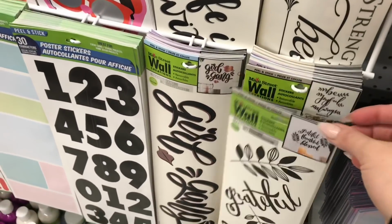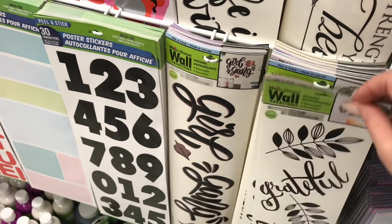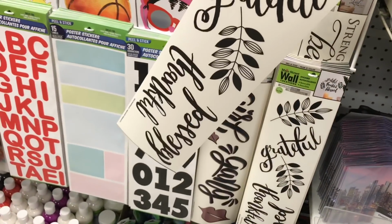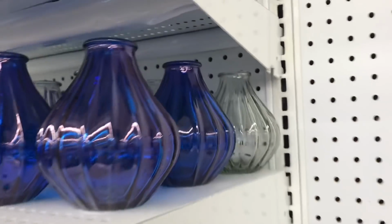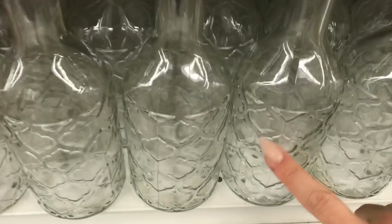Oh, it looks like these are restocked. I haven't seen them in forever. A couple of them here. Well, I was looking at these blue vases again and I just noticed they have clear ones as well. So if you like clear better, they have that option for you too. I just bought this one, I love it.